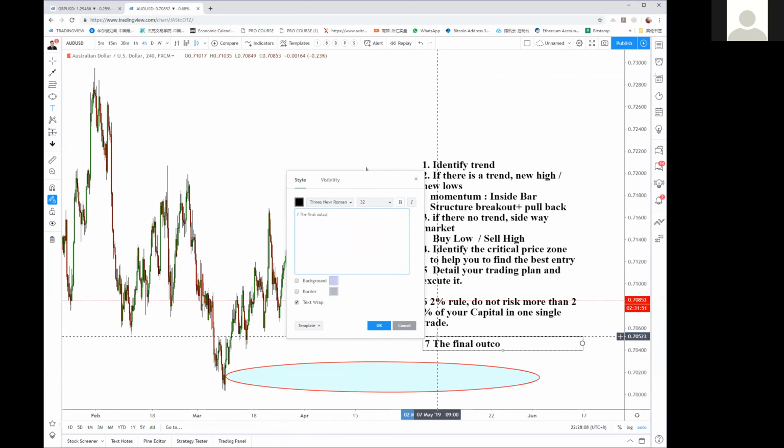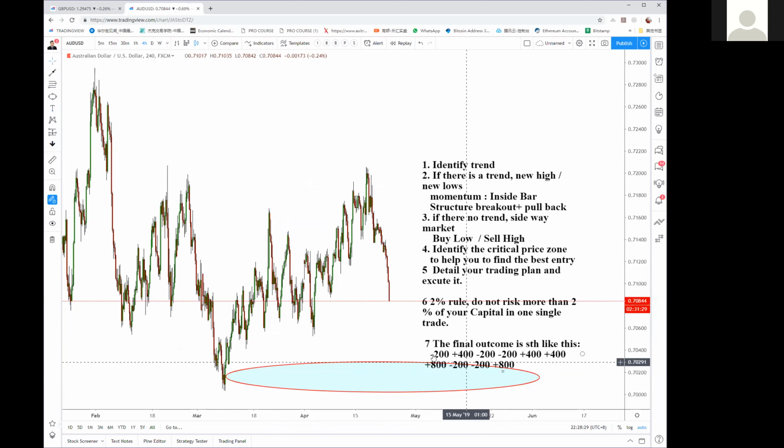The final outcome is something like this, okay? Minus 200, plus 400, minus 200, minus 200, okay? Plus 400, plus 400, plus 800, minus 200. Something like this. This is what you're expecting, okay? You will definitely encounter a lot of losing trades and a lot of profitable trades. But on all the losing trades, you kept the loss to a standard figure, which is $200 or 2%, right? And then you can win 4%.